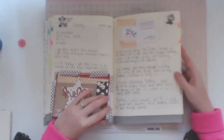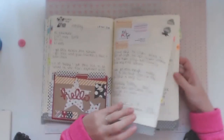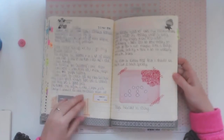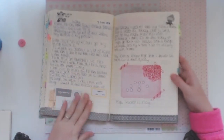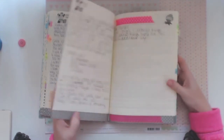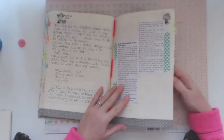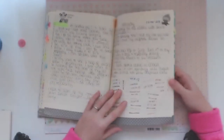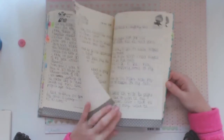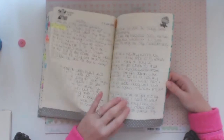I'm still sticking in ephemera and stuff. So when I get business cards, or I go to the movies, or I get some scrapbooking supplies, like I have a haul or something, I would stick in that kind of ephemera. But apart from that, it's mainly just a written journal by this stage. And I am going through these books super quickly.